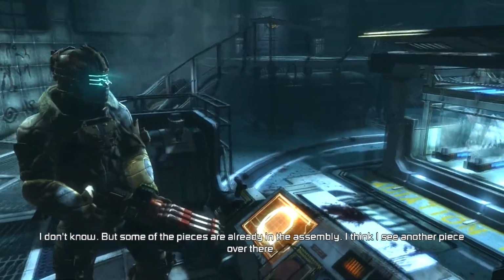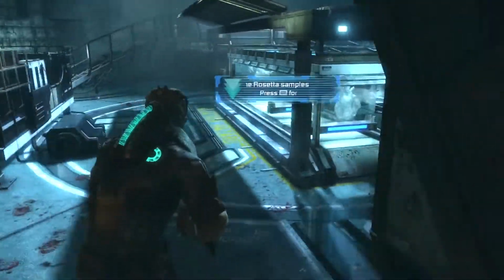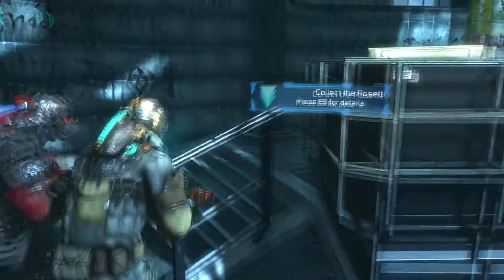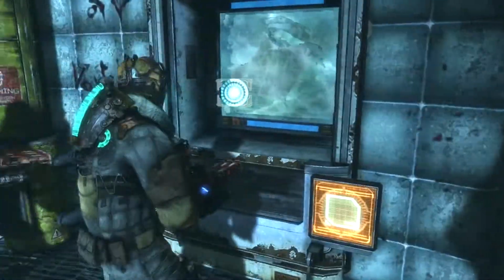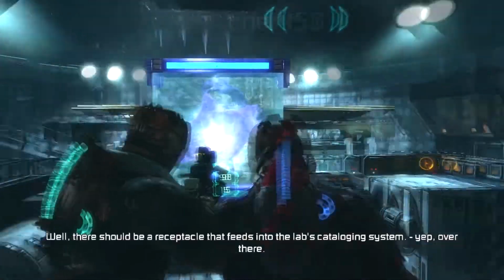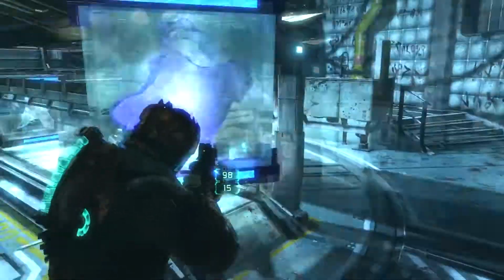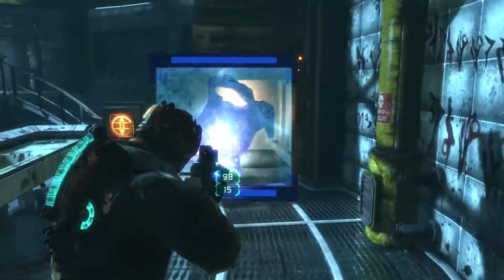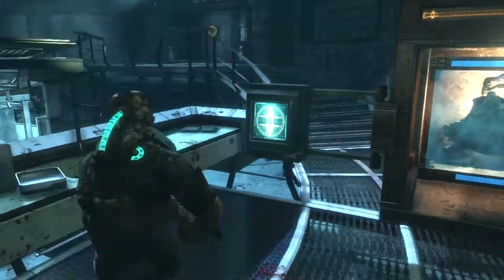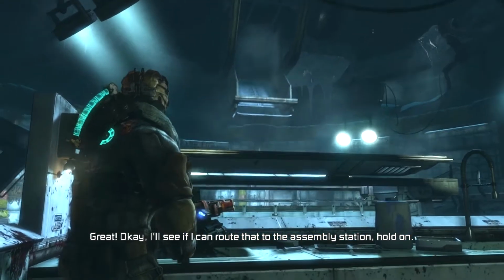I think I see another piece over there. Over where? Oh yeah, over here. Oh, right there. There should be a receptacle that feeds that into the lab's cataloging system. Yep, over there. Okay, let me see if I can feed it in. Great. Okay, I'll see if I can route that to the assembly station.